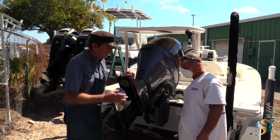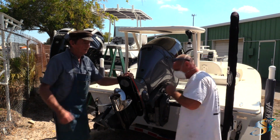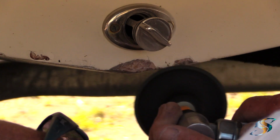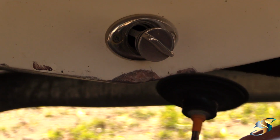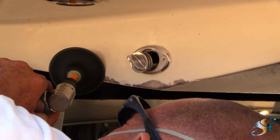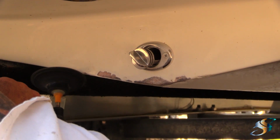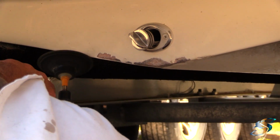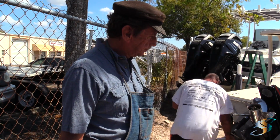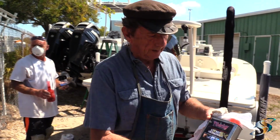Okay, what we've got going on here now is Darren is going to come under the boat and do the initial first grind out of the repair area. It's your show, Darren. Darren has got this area ground out now, and he has a product here, and this is styrene.